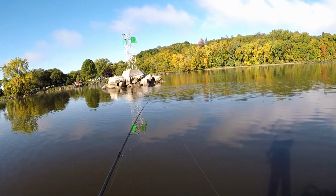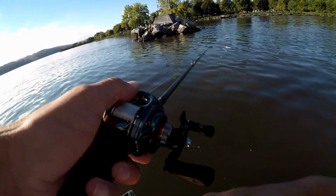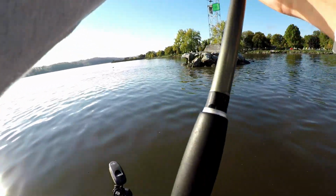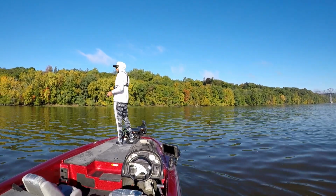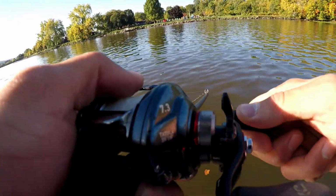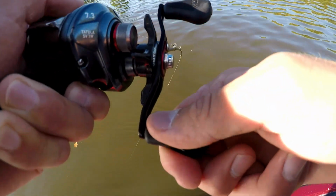You can see how that current's ripping past this rock here. Just gonna throw a jig and a crankbait on it and see if anyone's chilling. Feels decent, whatever it is. Man, I love tidal water bass. They're so strong. Is it a bass?